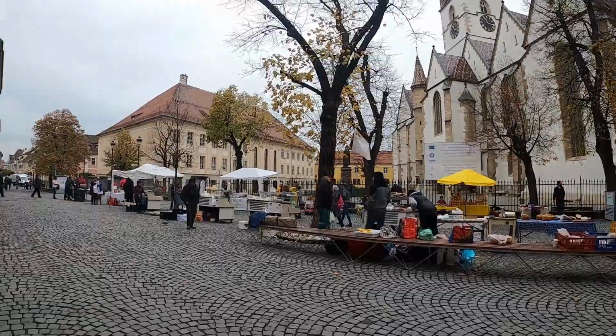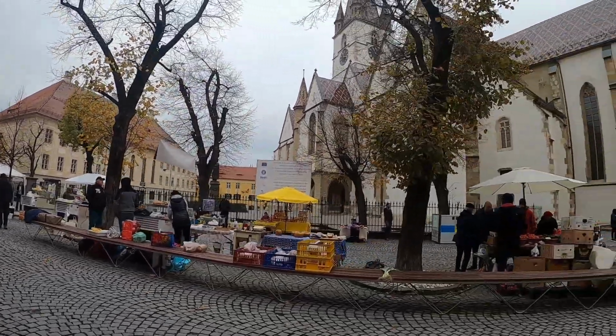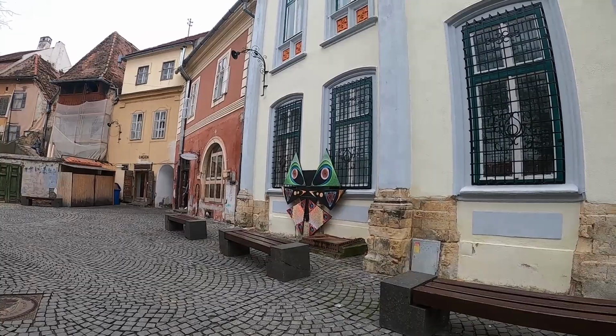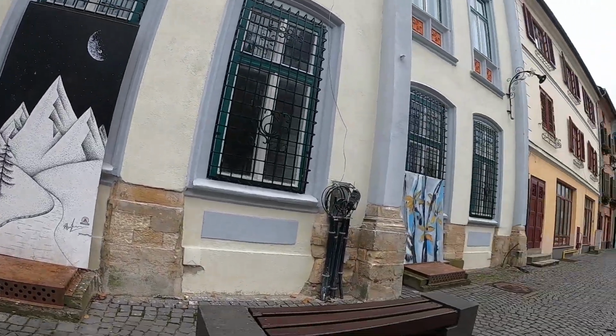There's a little food market going on. It looks like there's a lot of local produce, meats, cheeses, bread, vegetables, honey over there. Might buy some of that actually. Some random artwork someone's just left out. Not sure if it's for sale or not.